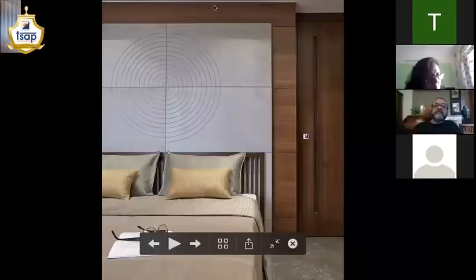And this is a cement panel, as I told you, and this was an initial sketch which we had done, and later on we did it in AutoCAD, and we got it engraved by a laser cutting machine. It becomes a very interesting part of the guest bedroom.